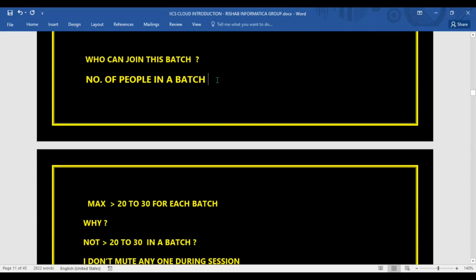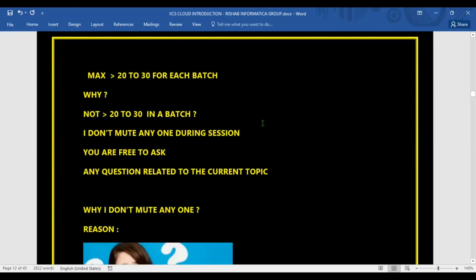So the number of people in a batch is not more than 30 per batch. Okay, 20 to 30 is enough for me. Per batch, not more than 20 to 30, so it will be easier for me.